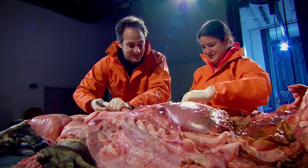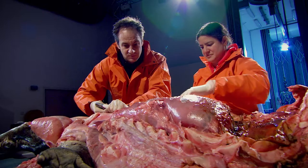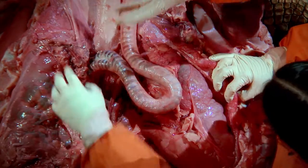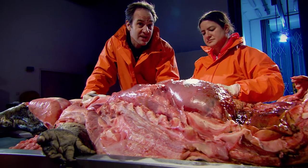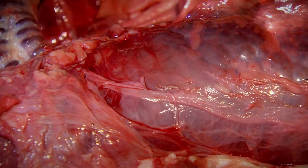Wow. That's impressive. That is an impressive volume of air. That's a huge amount of air. Yeah, these animals can take in about four times the amount of air that we can. And this is essentially the scuba tank for these animals. So a big animal like this can stay underwater for as long as a half hour, which is a long time.